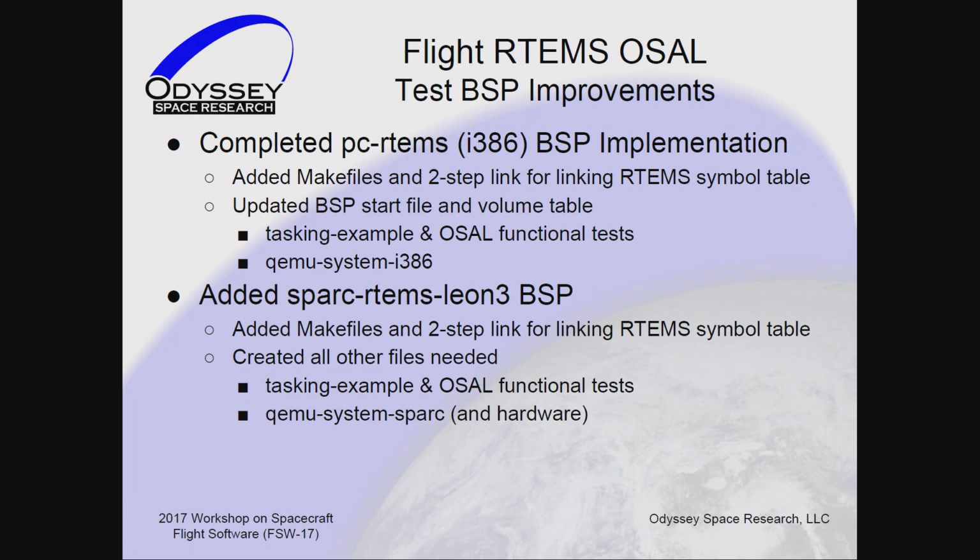We had a SPARC RTEMS LEON3 BSP, sort of a generic LEON3 BSP. Again, that's working great. We tested that in QEMU, and we've also tested that one on our UT700 hardware.